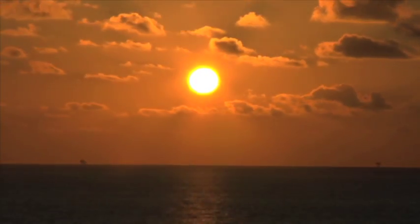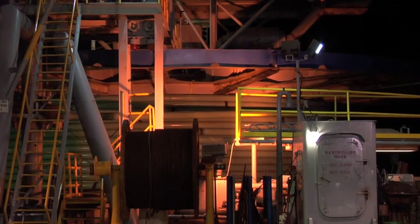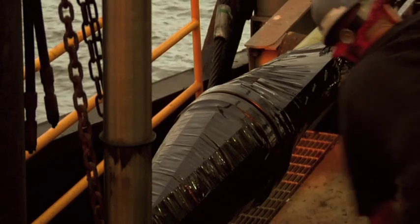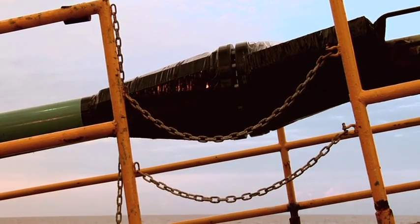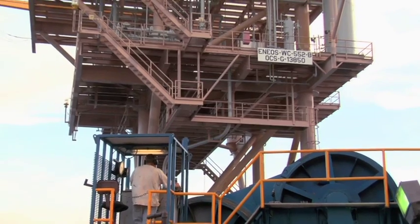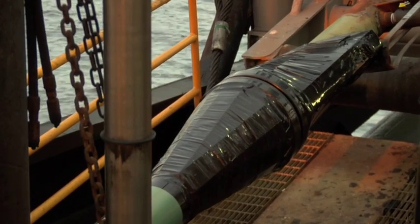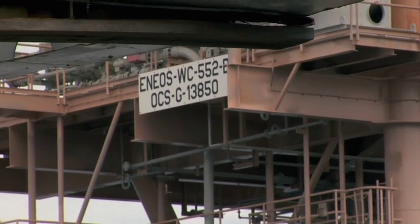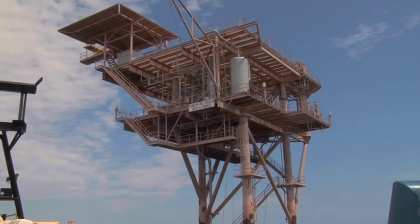The laying continues through the night until the pipeline reaches the end point at platform 552B. At the end point, welders attach a connection similar to the startup joint called the drop joint. A winch operator then slowly lowers the pipeline end to the sea floor. With the pipeline in position, the Chickasaw demobilizes and two other specialized vessels are brought out to complete the job.